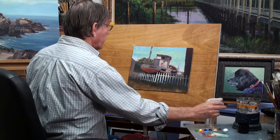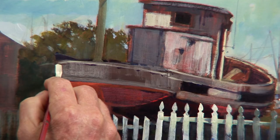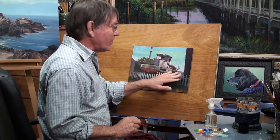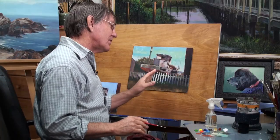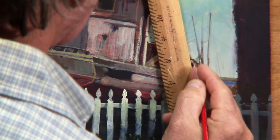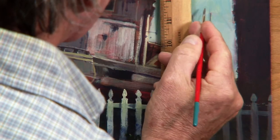I'll spray my board so the paint flows on easily, and we'll make this contrast right back on the stern much more pronounced. Right back here is where all the working shrimp boats tie up. I'm going to put in more detail here. I want it kind of subtle. I don't want it to jump too much forward, but I do want some more rigging and some more description in that area. I'm going to keep this rather soft and gray in color.